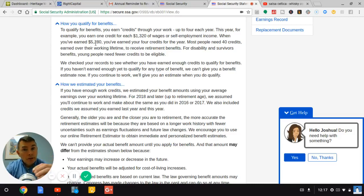If you file early, you'll get a reduction of up to 25%, so up to 75% of your benefit. If you file later than 66, and again, I'm using someone today who's 66, you get an 8% increase up until the age of 70. Now it's simple. It's not compounded. It's simple interest.